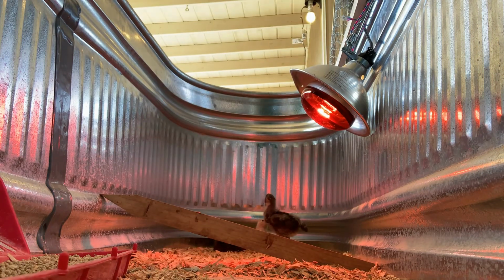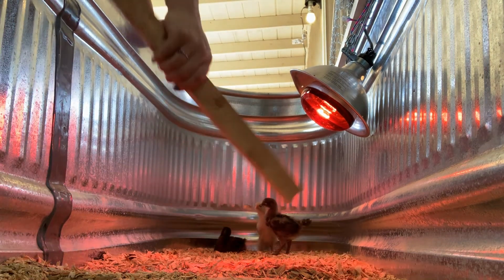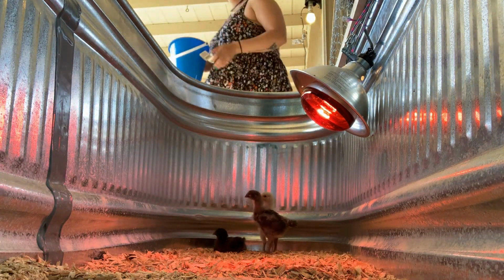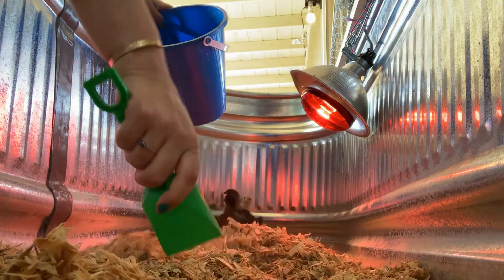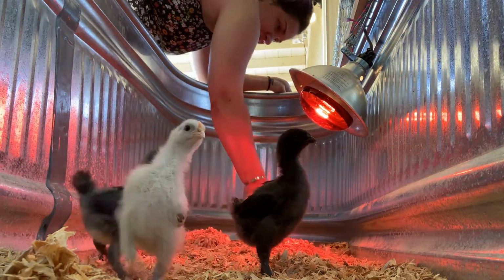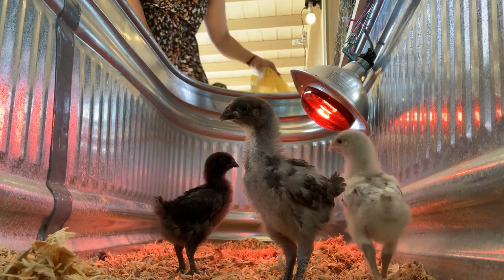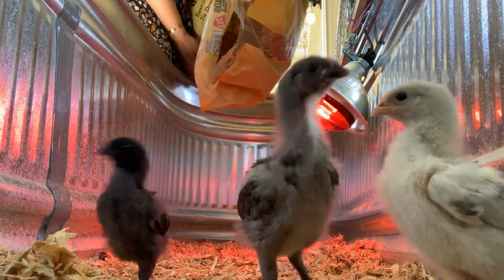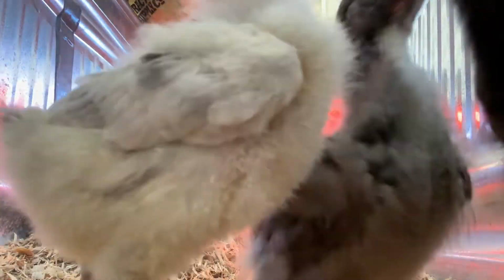Alright guys, so the first thing that I do is I go ahead and remove the water feeder and their food. I'm also going to remove the roosting bar and then take this little shovel. I just mix up their bedding so that I can add my other layer. Look at my cheekies, they're so cute. And I just go ahead and add the bedding on top. This is just pine shavings that I get from my local Tractor Supply, and that is Amy's bed.